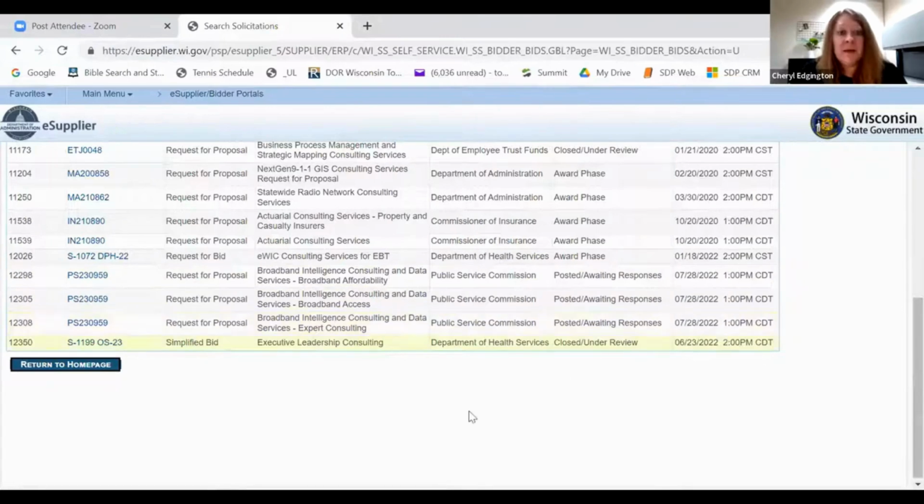So if you see something and you're like, oh, that looks interesting, you can click on the link in blue there. Yep, any one of those three.